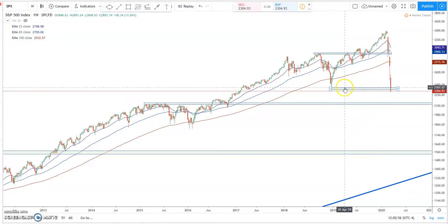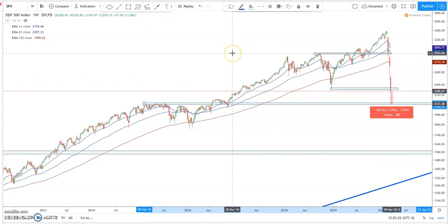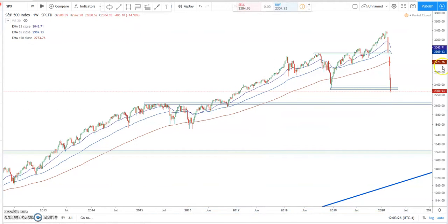So if this level fails, which as of right now it has, where could we potentially go? Well, I think that this level right here, which is a 2015-2016 resistance area, is a good possibility, which is only about 7 or 8%, give or take, below where we are now. So that is a very, very possible area for us to hit and then see what price does.